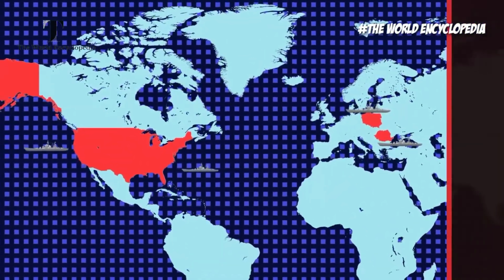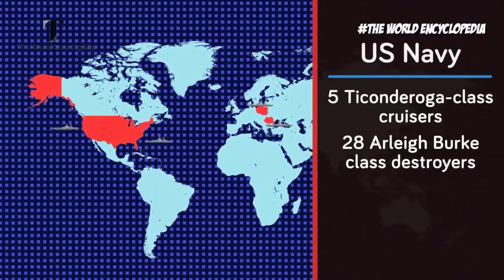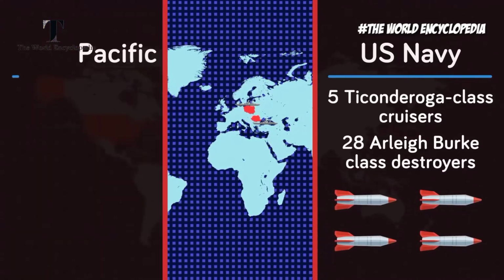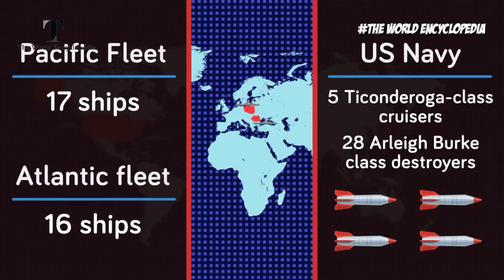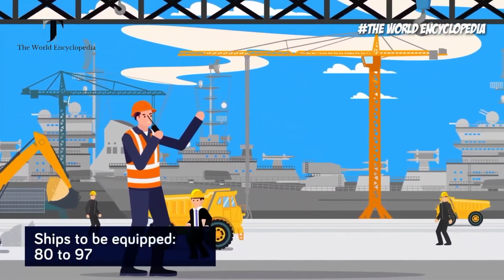The US, Japan, Romania, and Poland all have Aegis Ashore facilities, and the US Navy has 5 Ticonderoga-class cruisers and 28 Arleigh Burke-class destroyers equipped with ballistic missile defense capabilities. These ships are split up, with 17 assigned to the Pacific Fleet and 16 to the Atlantic Fleet.